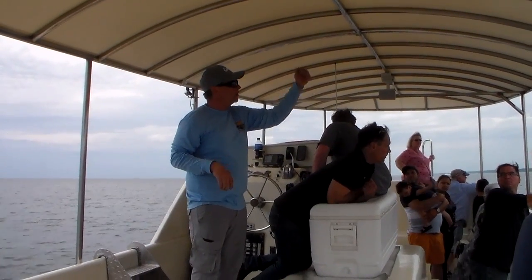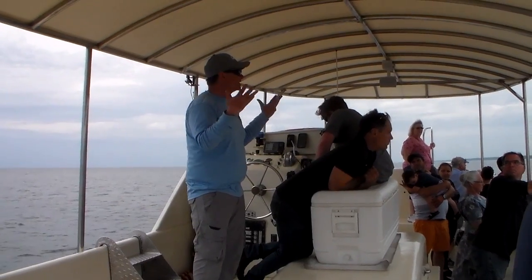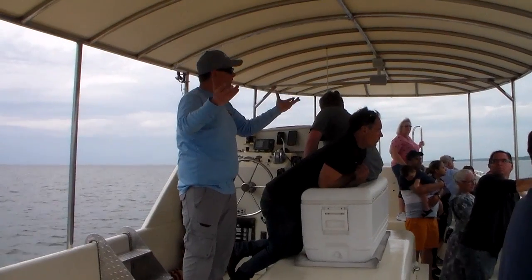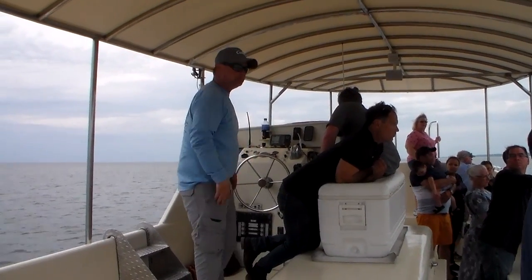But if you're in front of a condo or a private home, you're not supposed to stop. You're supposed to keep on walking. Or if you put your feet in the water, you can stay there as long as you want. The water's everywhere.